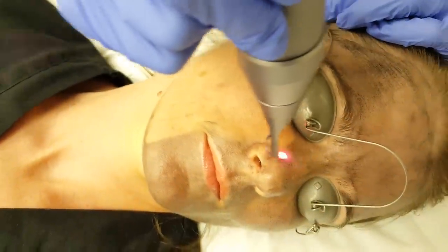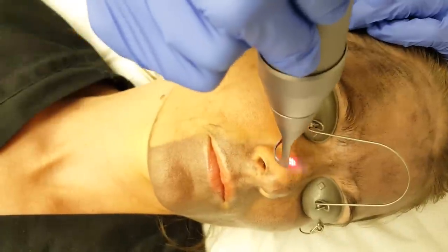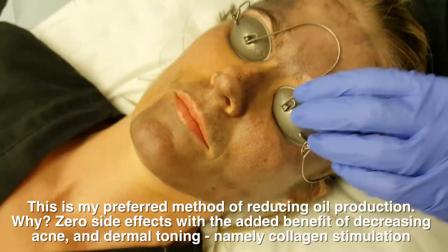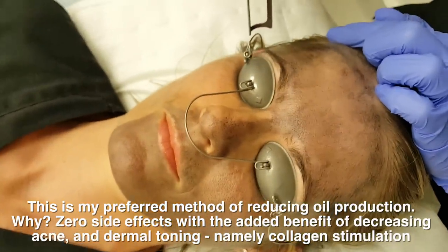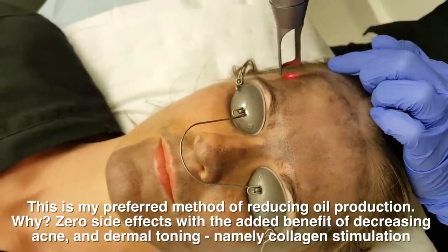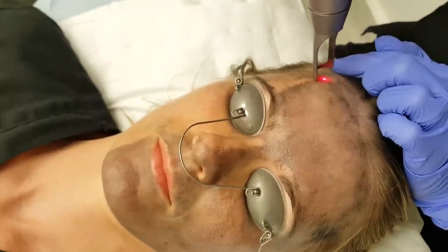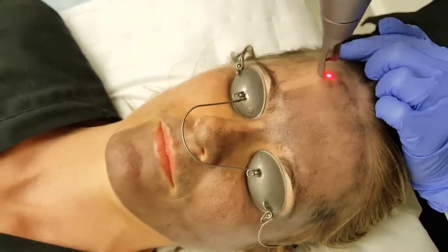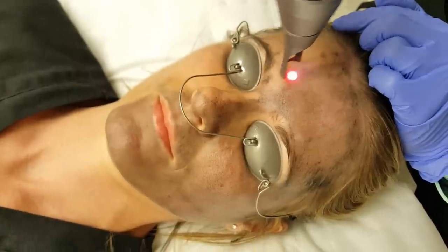It gives you a good reduction over a period of weeks. You do need several treatments and yes, it may be recurrent. But this is another way in which we use lasers to actually decrease oil production. The great thing about laser and light treatment: zero side effects. So unlike taking Accutane or anti-hormone medications, this is a drug-free way of actually decreasing oil production. So that's it from me when it comes to my tricks from using lasers to decrease oil production, guys.